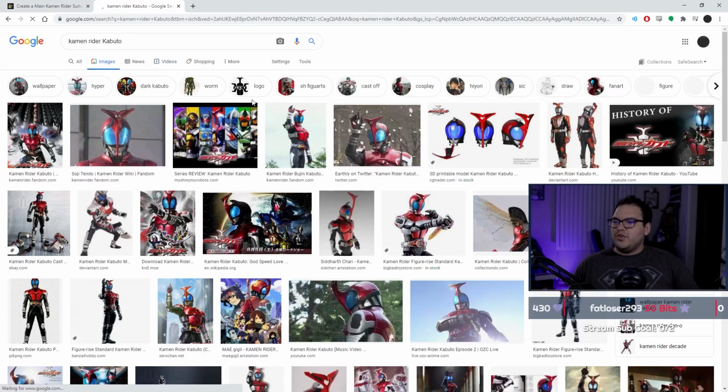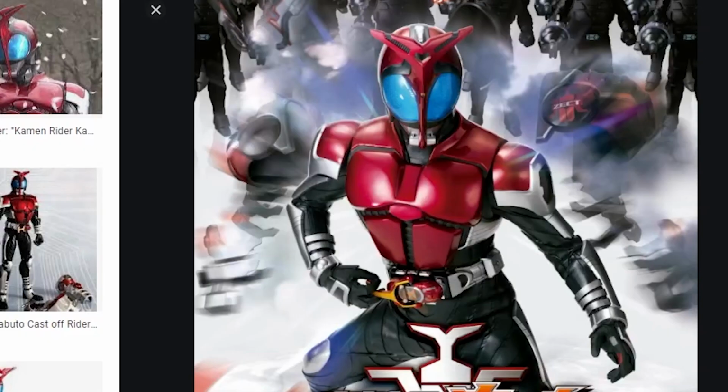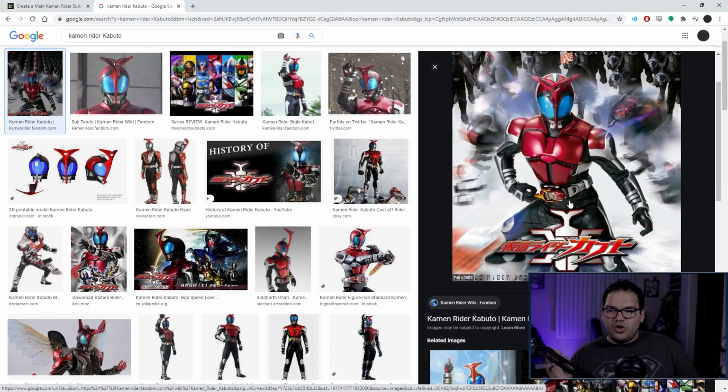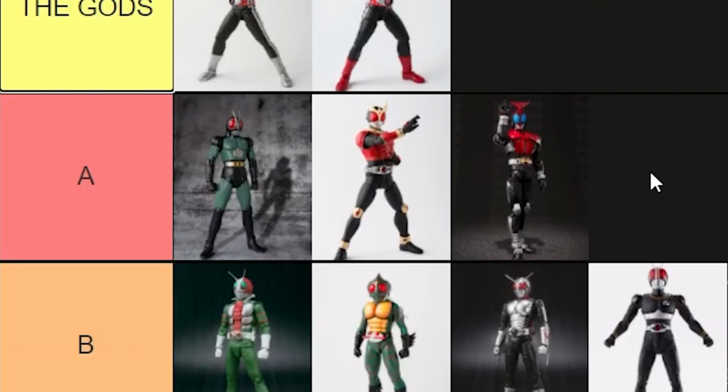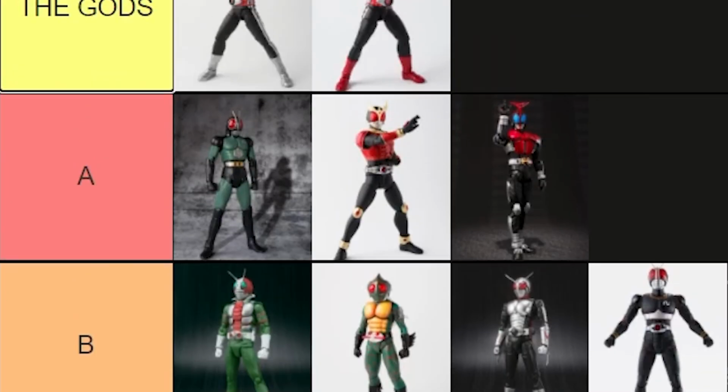Where is Kabuto going on the list? I'm gonna be honest, this is one that I struggled with. The technological rider that I just look at and I think that is high tech. The belt is so streamlined. It's just the click it in, pull the handle. It's so sick, looks so gratifying to use. Kabuto goes A tier for me. I think you see Kabuto in the street, same thing next to Kuga or next to Black RX, and you're just amazed. Like I can show anyone Kabuto and they would be like, that is a sick suit.